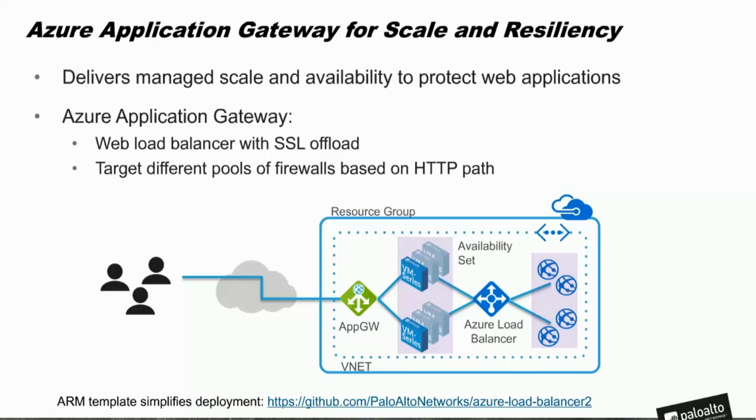All the different ways we get HA with Azure load balancers can be done with Azure native tools. If you want to use a third party like an F5 or a different load balancer, you can, but you can also leverage Azure native tools that are free of cost to you, which is really great.